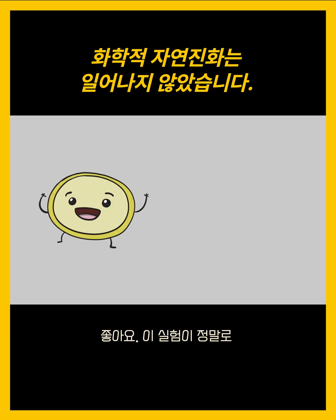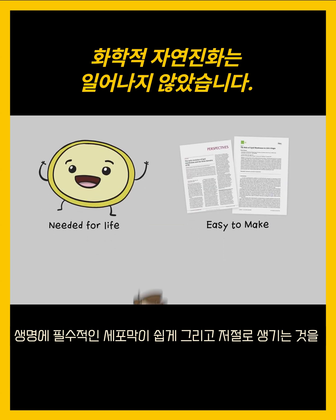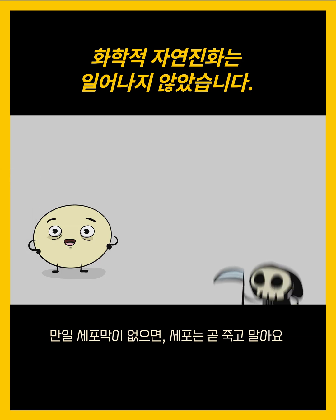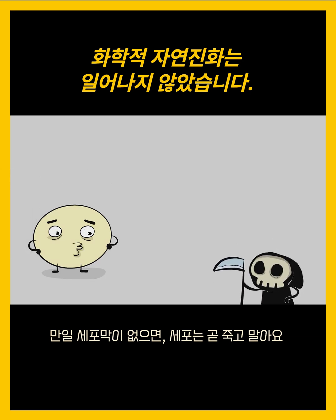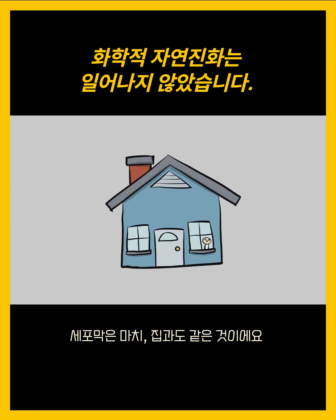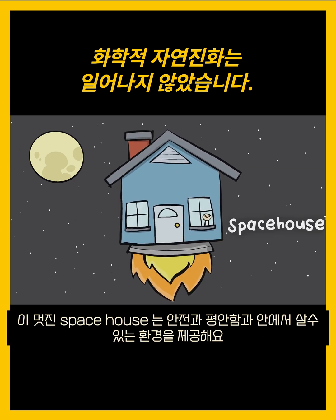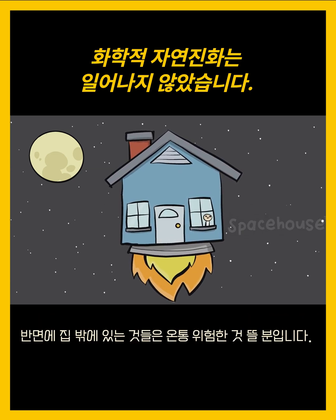Okay, cell membranes, needed for life, supposed to be easy to make. Is that the case? Membranes do a lot of essential things to keep the cell alive. If any are missing, death results. Think of the membrane like a house in outer space. Space house. Nice. Space house provides a safe, comfortable environment inside, despite things outside desperately wanting to kill you.